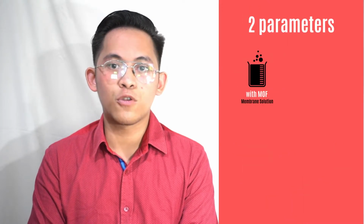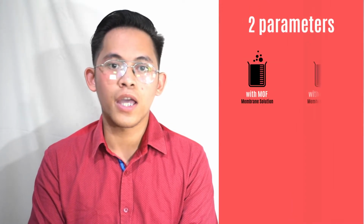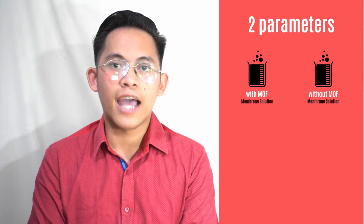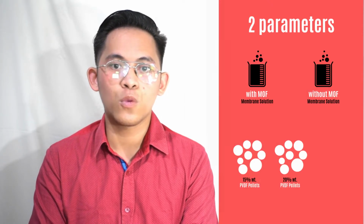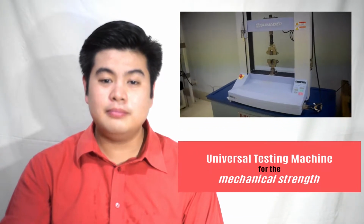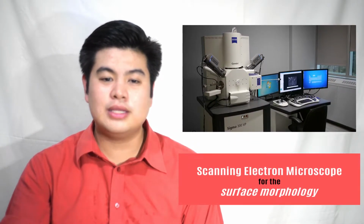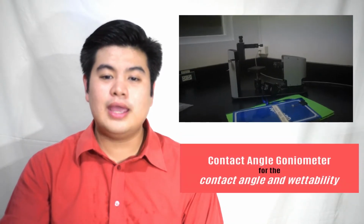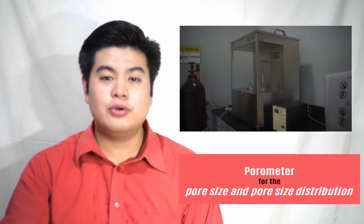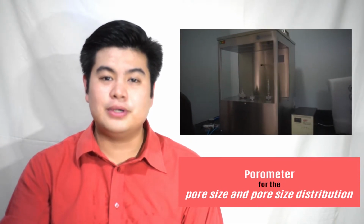The study is divided into two parameters, the ones containing the MOF and the others without the additive. Each parameter is then divided into three concentrations at 15% weight, 20% weight, and 25% weight of PVDF. After the fabrication and storage of the membranes, the second part of the study is to characterize the samples, testing its mechanical strength through the use of the Universal Testing Machine or UTM, its surface morphology using the Scanning Electron Microscope or SEM, its contact angle and wettability with the contact angle goniometer, and the pore size and pore size distribution with the porometer to obtain its internal and surface properties.